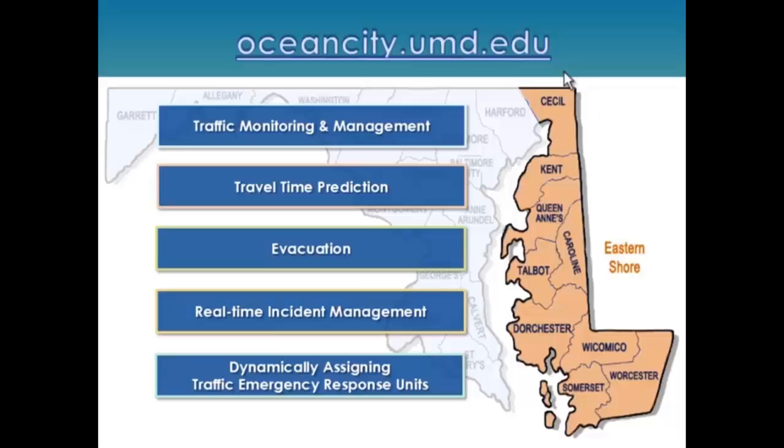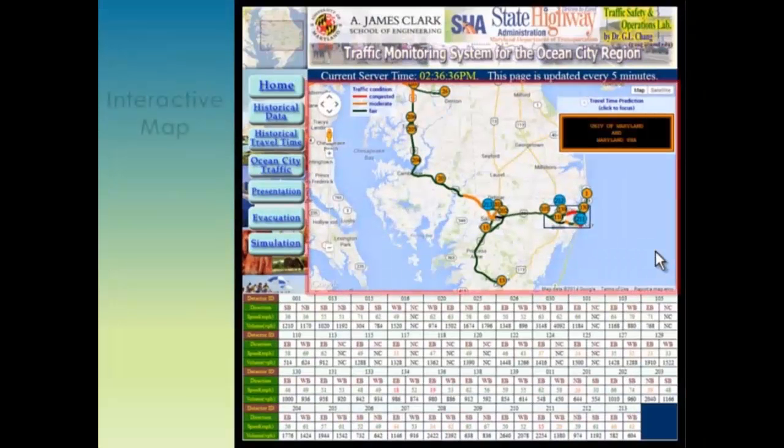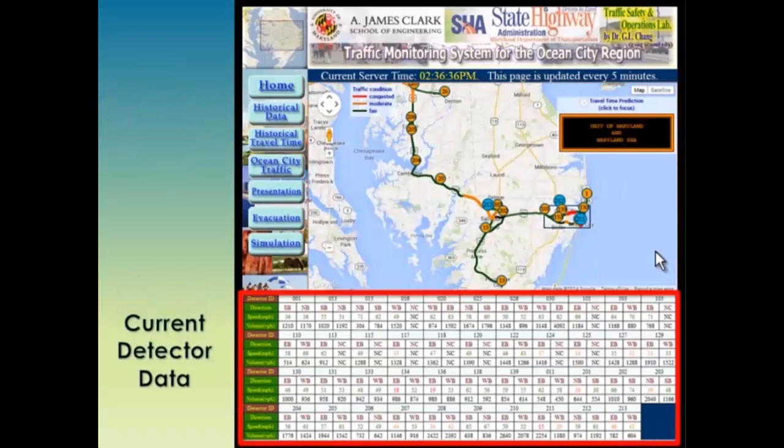Now let's have a look at each function by accessing the system at oceancity.umd.edu. The website includes an interactive map to navigate the detector locations and displays the current speed and volume data from each detector, which is updated every 5 minutes.